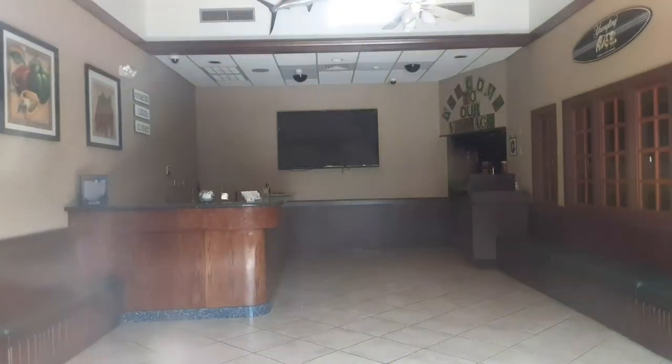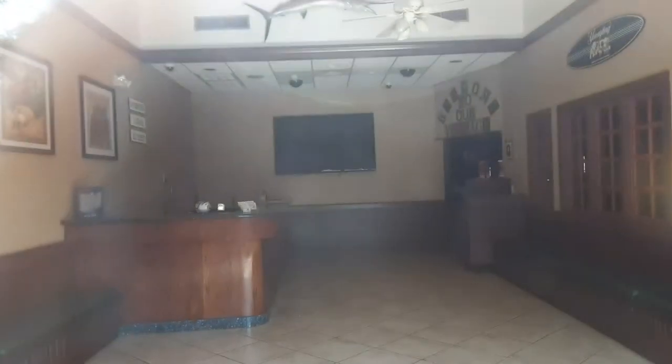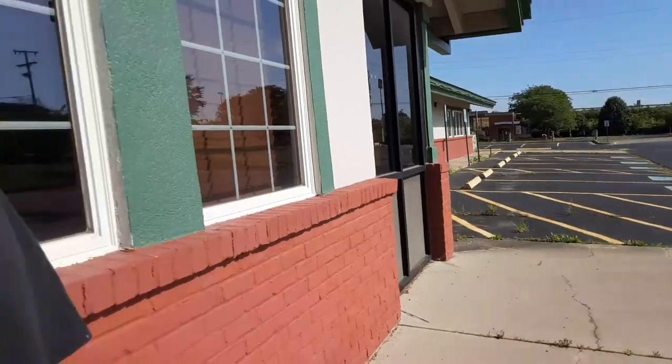There, you can see in a little bit. There's a shark up there on the wall. Dang, I don't think you can see it. It's so dark. There's a shark on the wall. There it is. But I don't think you can see it in the video though, because it's so dark.